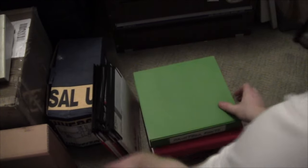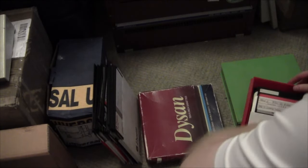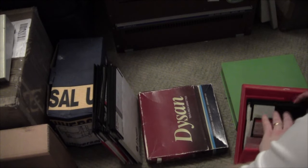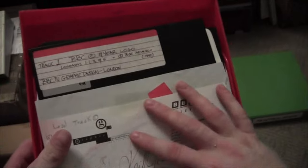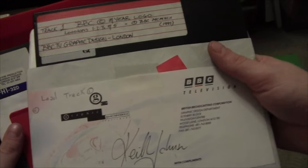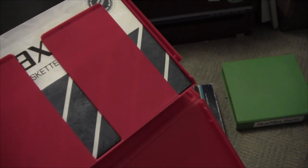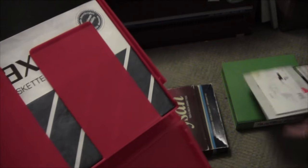And if we look, this is where some EastEnders fans are going to be fainting, I think, because in here, let's have a look. Is this the one? Yes, this is the one. We have another box here. If we open it, we see the BBC. Ooh, the BBC logo from 1992. Signed with compliments. Cool. Excellent. Didn't notice that before. It's a signed copy. Who's it signed by? Keith somebody. No idea. I'll find out.